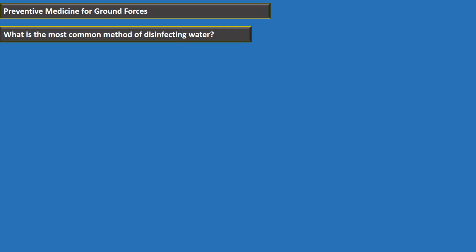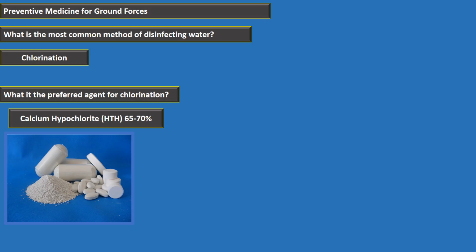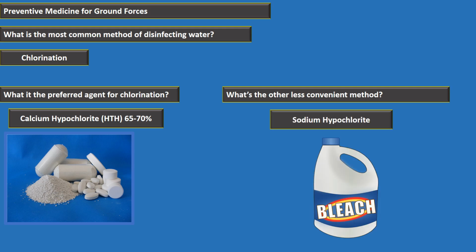What is the most common method of disinfecting water? Well, we're going to use chlorination in the field. What is our preferred agent for chlorination? We're going to use calcium hypochlorite, HTH 65 to 70%, calcium hypochlorite. What else can we use? We can use sodium hypochlorite, which is just bleach.